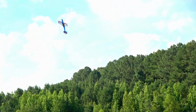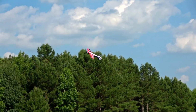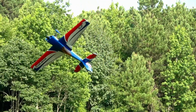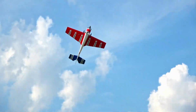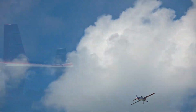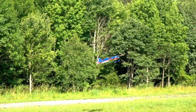Flying 3D requires changing the way you think and the way you approach flight. If you're new to 3D flying, you're probably a little unconfident. Maybe you got that surge of adrenaline and that spike of anxiety when your plane gets into an orientation that you're not familiar with. I'll help you build your confidence so that adrenaline and anxiety doesn't overrule your ability to fly, because the adrenaline spike is a big reason why you might screw up and crash.